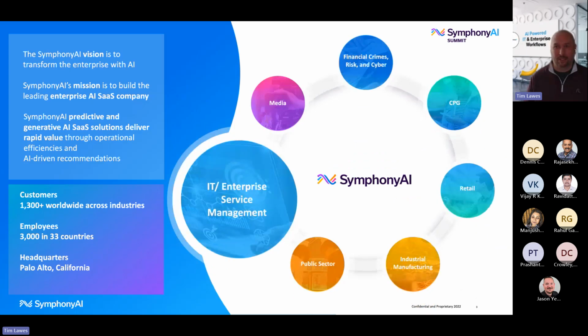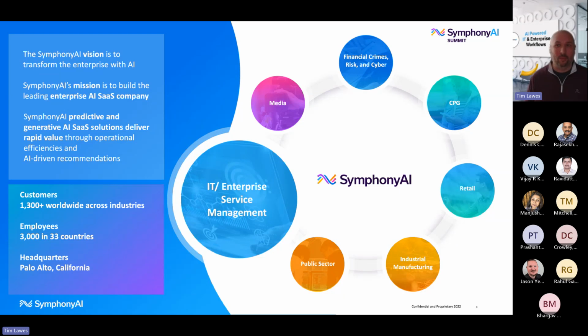So jumping into this, Symphony AI is a very large company. We have over 3,000 employees in 33 countries. Our vision is to transform enterprise with AI. Our mission is to build leading enterprise AI and SaaS software as well. As you can see here, we are built of multiple departments. We've got our media division, financial crimes, risk and cyber, CPG, retail, industrial, etc., including Summit.